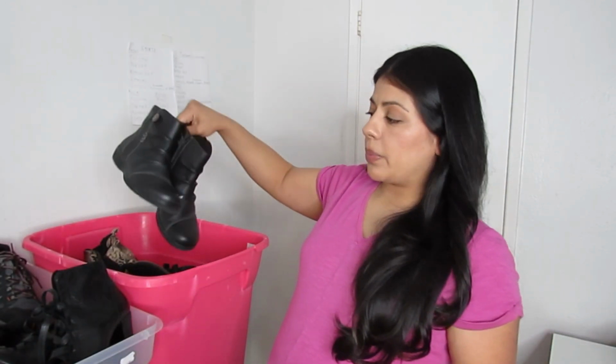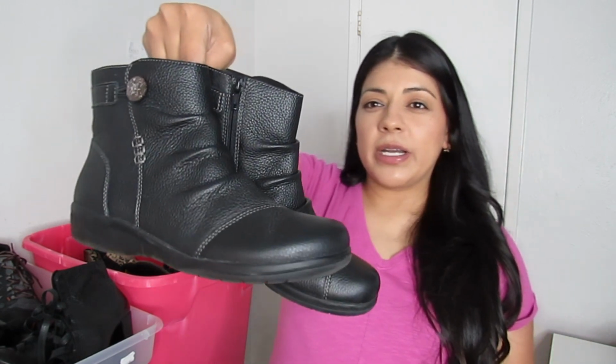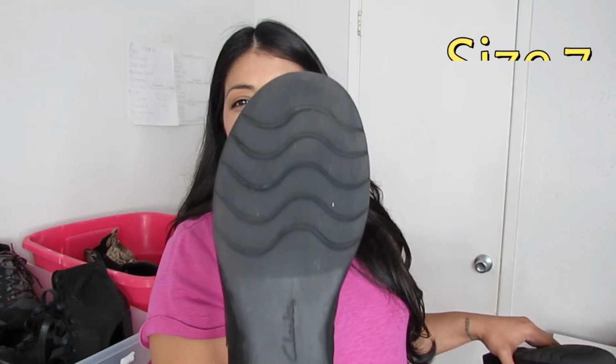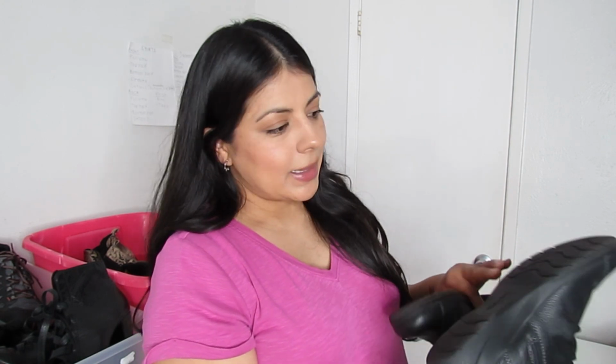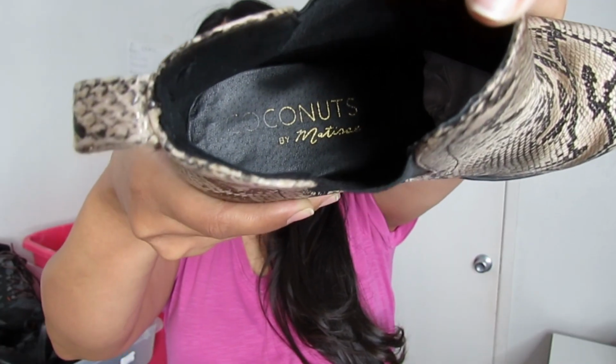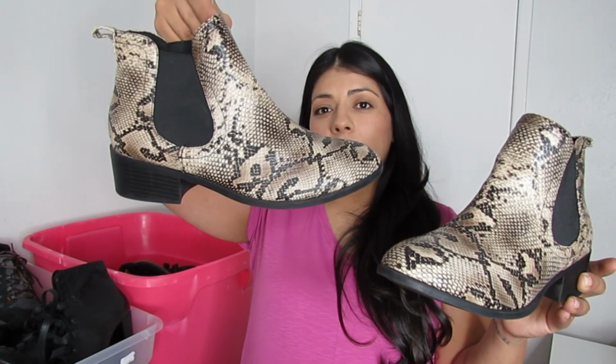Here we have some Clark boots, and these are ruched in the front, which in the past tend to do really well for me. When they have this ruching detail, those seem to fly off the shelf faster than other Clarks. The bottoms are kind of questionable. I mean, these are clean now, so they look a little bit better, but they are a little bit more on the smooth end. Then we have this Matisse brand again. I showed it earlier with some Western boots, but they are Coconuts by Matisse. Matisse and Coconut by Matisse brands, they do really well for me. These are just some animal printed Chelsea boots, and they are in a size 10.